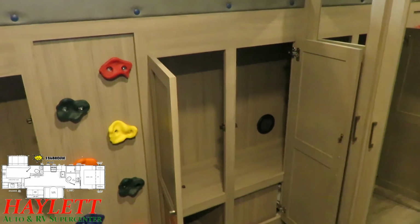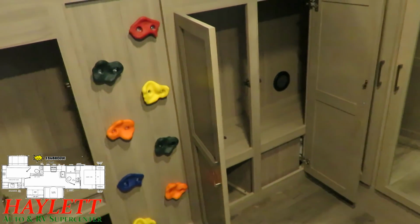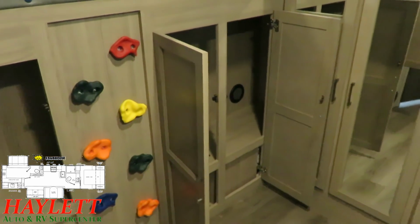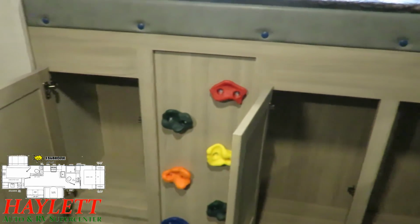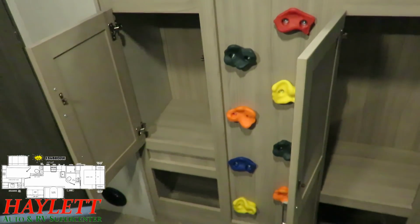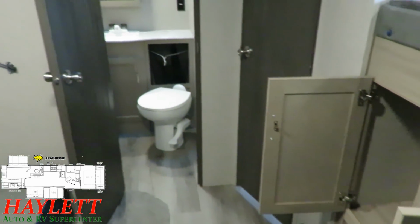Now down below, we have just got storage galorage. And notice how you have the same hidden hinges here in the bunk room. They don't scale anything up or down because of what room you're in. They're very consistent throughout all of this Freedom Express. And a very popular feature is that kid climber rock wall right there, so the kids can get themselves up and down to the bunk room without you necessarily needing to heave them.